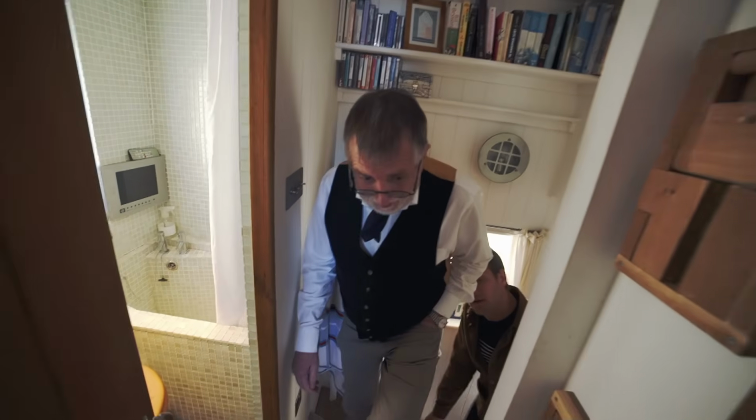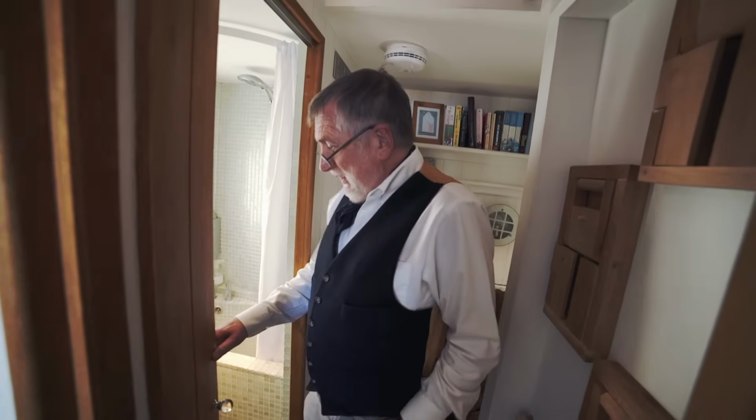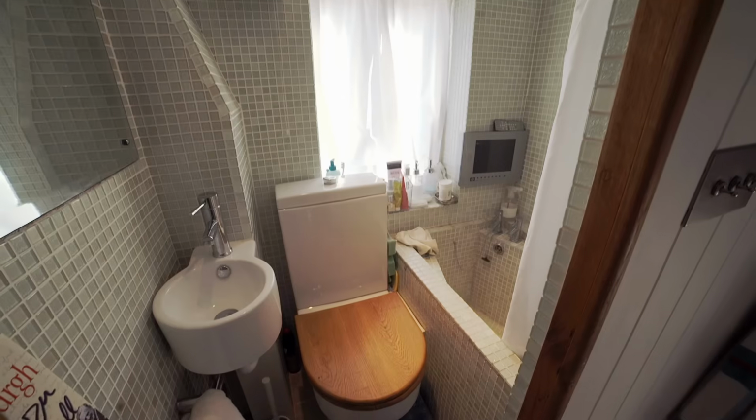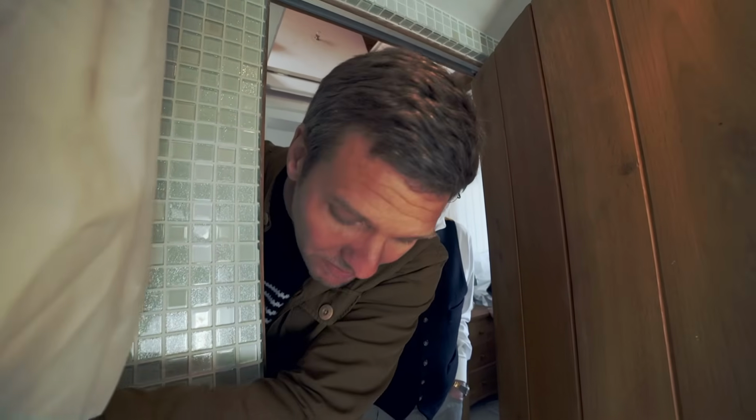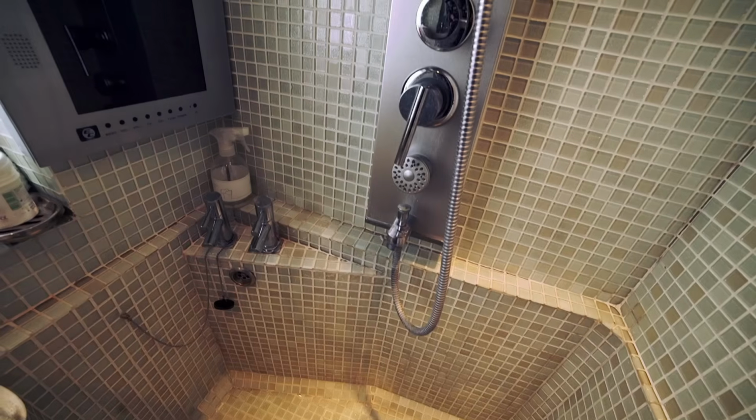Tight little stairs. Yeah. Okay, what have we got here? This is the bathroom. Fully fitted. There is a bath. There is a bath. And spa. And telly.